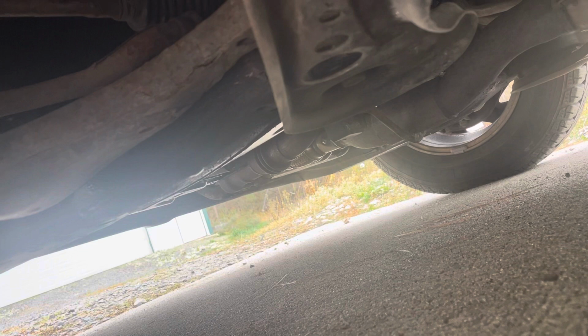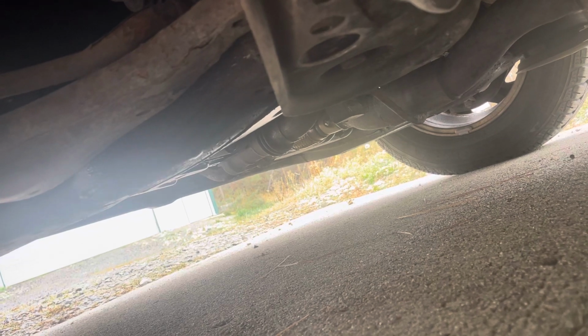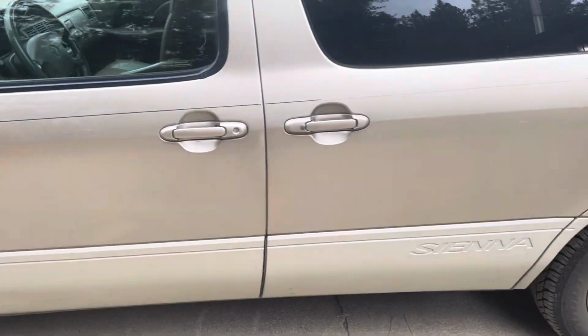And I did have to do the flex pipe. I'm sure you can see it, right in the middle right there. So there was a hole, so it was a little noisy when I bought it. But discount muffler shop, $100. This thing is quiet. I swear it's like a Prius. It's so quiet. Not one code on for anything. No check engine lights, nothing.